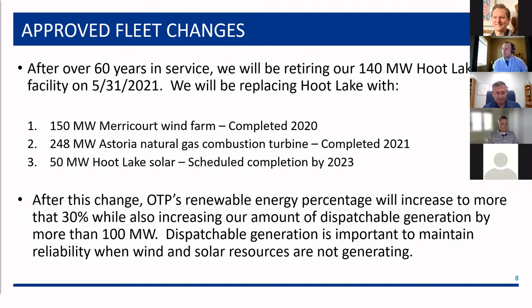Next slide. I thought I'd give a quick talk on some of our existing fleet and some new resources that we're building here.